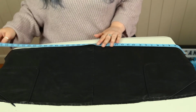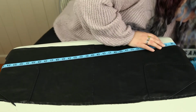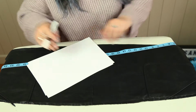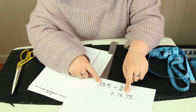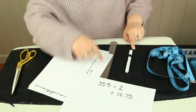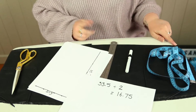So I was just measuring how long this was going to be, so I knew how long the bottom of my bag needed to be. And that's when I had to get my pen and paper out because I can't work in my head. So I figured out that the full circumference of the bag was going to be 33.5 inches. Obviously I have two pieces of material, so I divided that by 2, which equals 16.75.